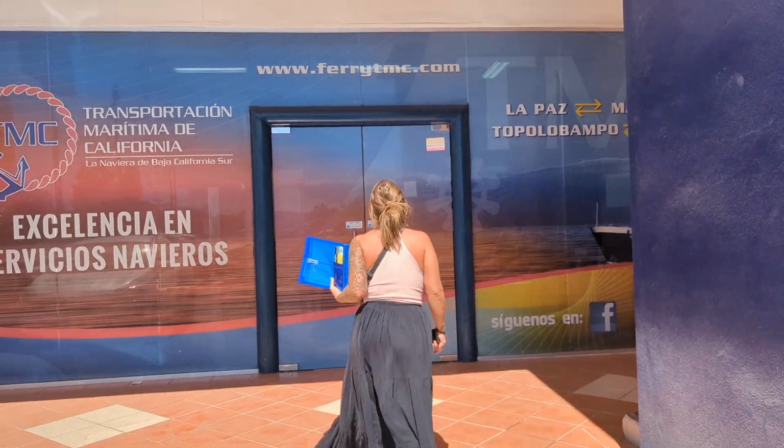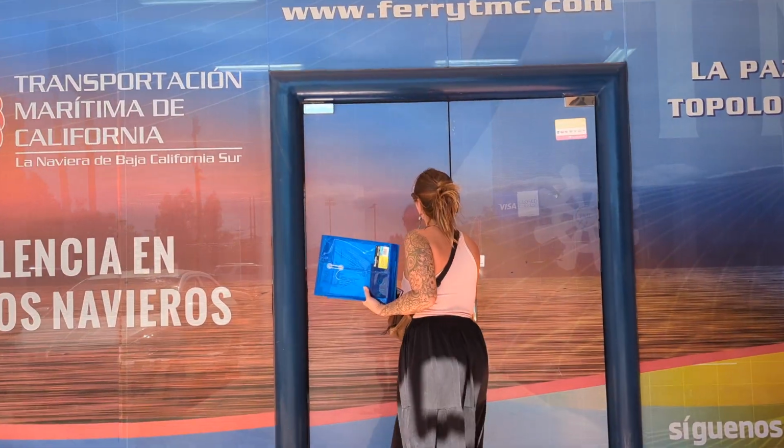So the first thing that we have to get done today is make copies of all of our documents. Next thing that we're going to do is go to the TMC. We're going to make a reservation so that we can get on the boat. We're about a week early to when we actually want to get on the boat, but we've heard if you schedule in advance, it makes the process a little less stressful.